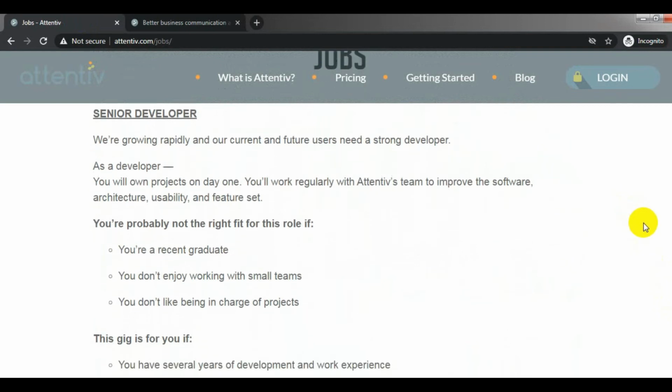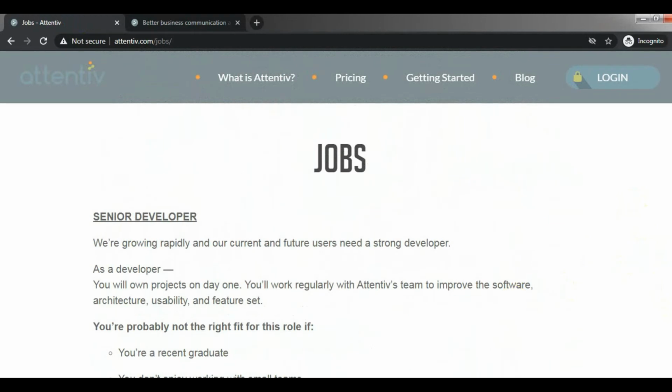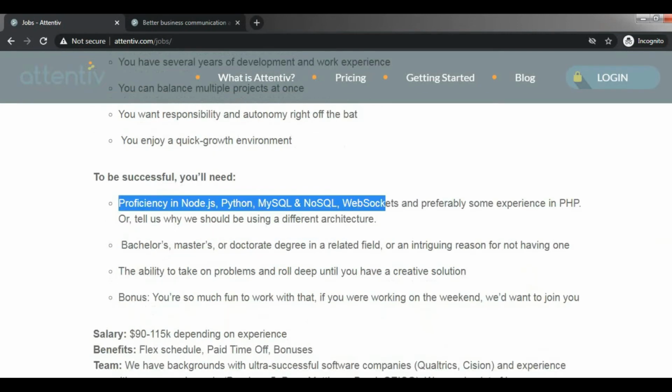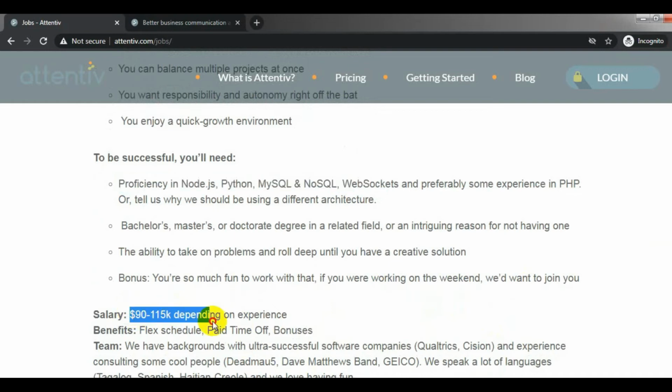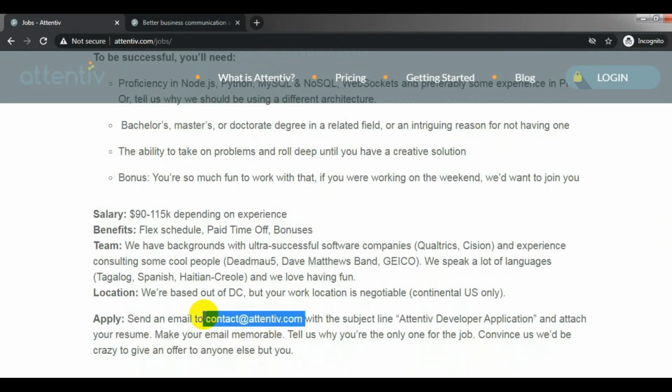and they want you to have several years of development and work experience, being able to manage multiple projects at once. And things like that, they want you to be proficient in Node.js, Python, and MySQL as well as NoSQL, and this pays $9,000 to $11,500 per year depending on your experience. So flexible schedule, paid time off, bonuses, and again a very high-paying work from home job. You can apply by sending an email to contact@attentive.com right there.